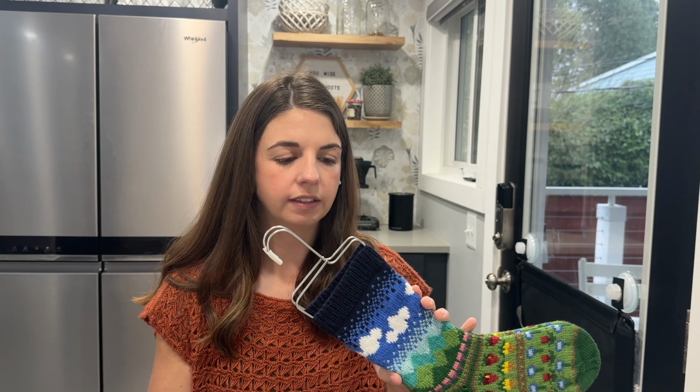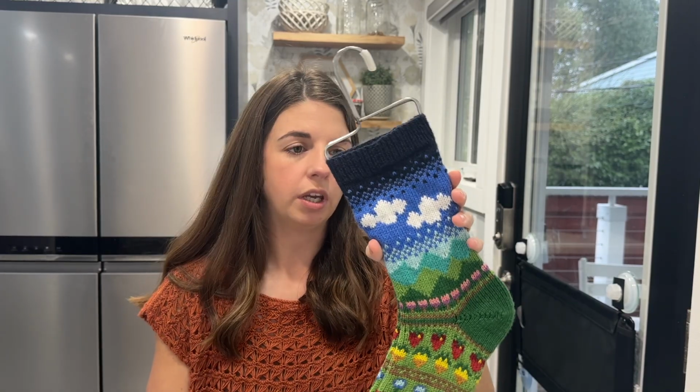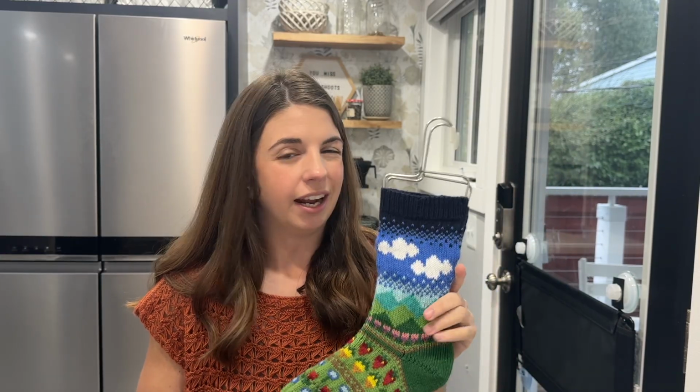This is a pattern by Oakwood Knits, and I got it as a kit from Knit Picks. And when I purchased this, now granted, I have had this yarn in my stash for 2 years. I got it in February of 2024, so just over 2 years. But whenever I got it, there was a stroll kit with the pattern. These are the spring. So this is spring, the valley comes alive. There's a pattern for each season, but I only got the spring ones.